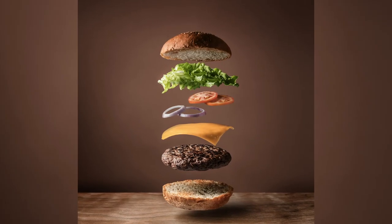Once that is done, produce is added, only it's been sprayed with hairspray so it looks fresh. And finally, just to make sure the burger holds together, stylists add cardboard and pins. So go ahead and chow down.